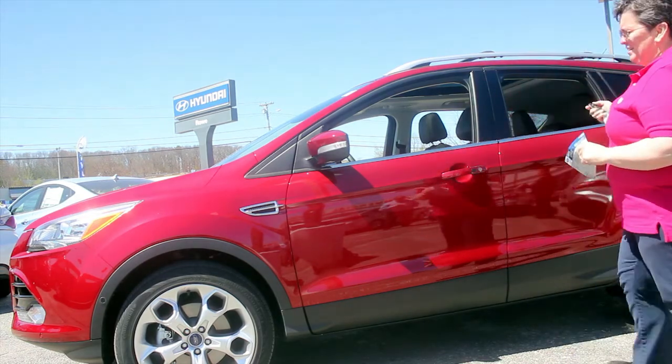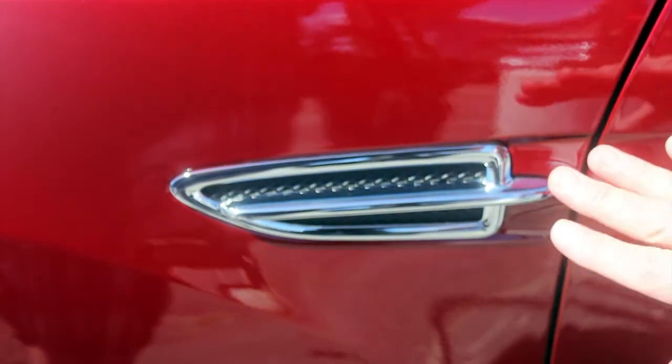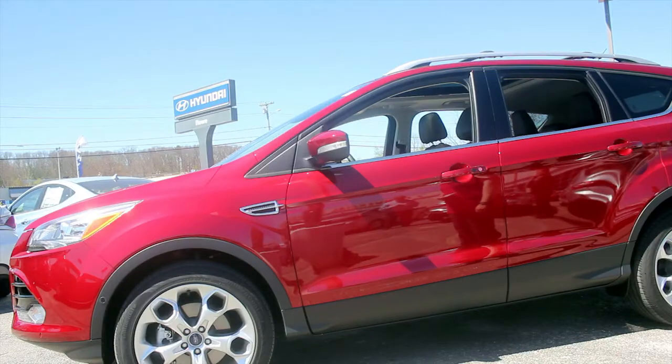If you back up a little bit and look at some of the lines of the car, the really cool rims. It's an SUV, but it's got some really interesting and some really sexy looks about it.